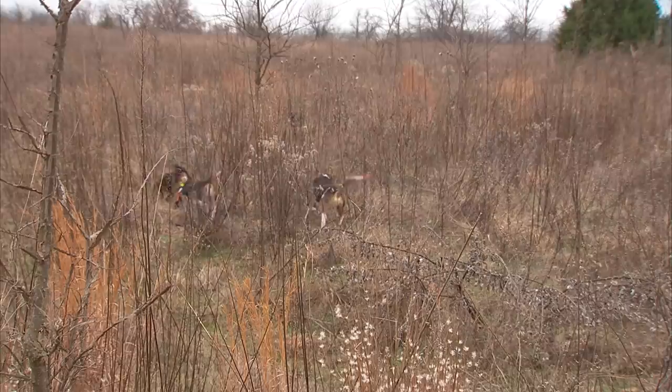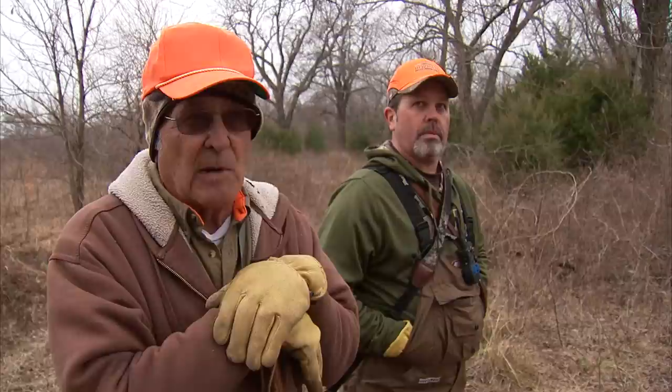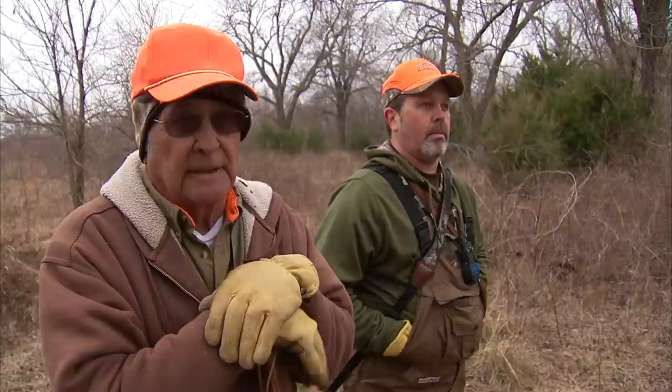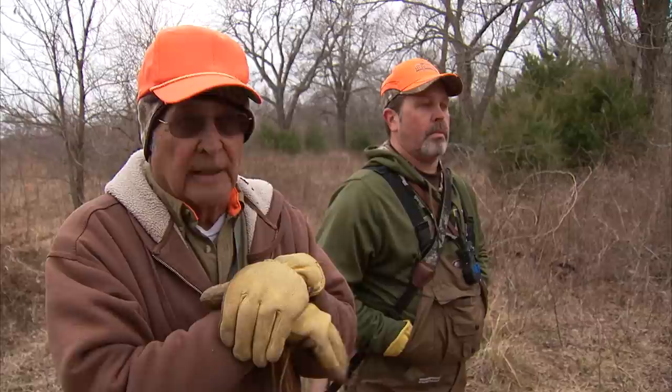Well, either he's made a sharp turn and they just kept going on by, or he stopped and sat down and he won't move. And they run to the end of the, you know, and he's probably hopped over somewhere and sat down and he just won't jump up. Or he could hold up. He could have went in a hole or in a tree or something.